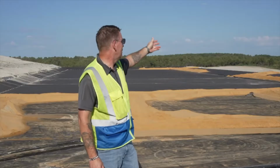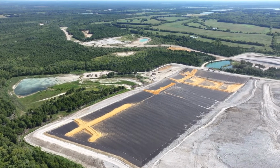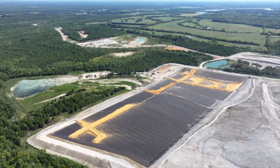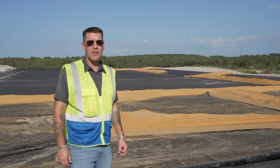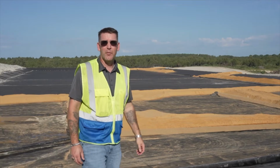To my left, in the undeveloped area, will be Tract 2, which we'll start construction of in January of next year. We do cell construction continuously, complete one, start another. And that's due to the amount of volume that we take every day.